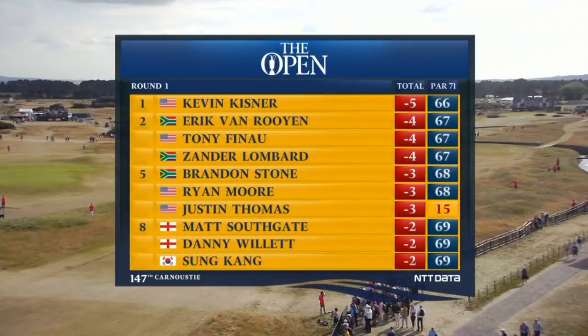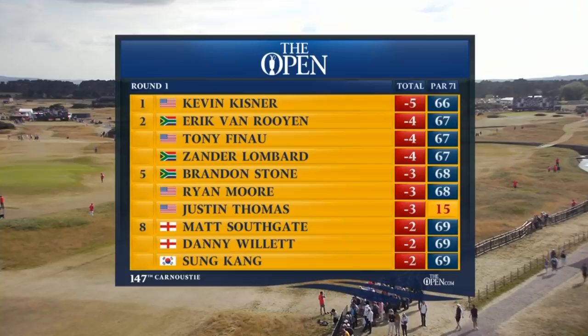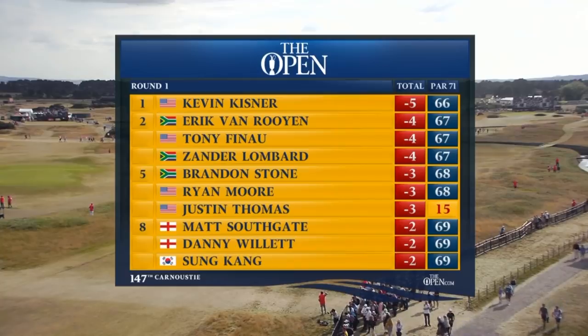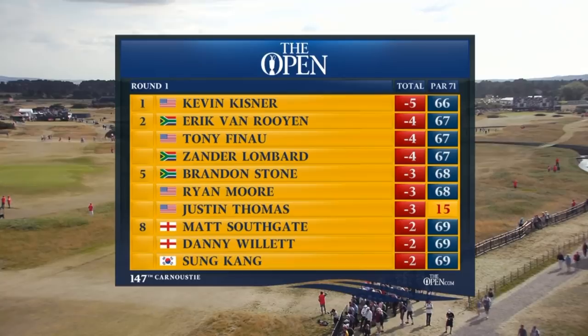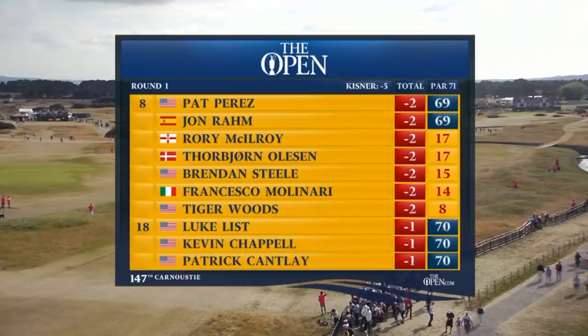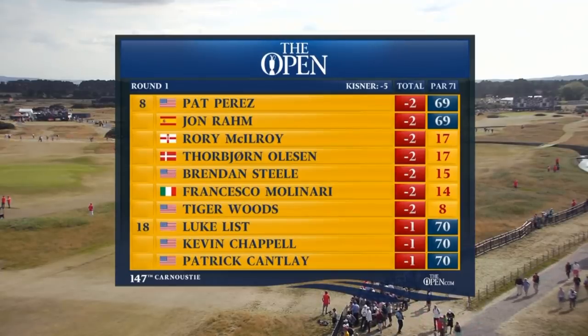Still nobody able to challenge Kevin Kisner with a 66 much earlier on. Erik van Rooyen was out very early on too. Excellent work from him. Tony Finau is on cloud nine, and he had a birdie to finish with as well for his 67. Four bogeys in his round. Xander Lombard got it round with just one bogey. Same for Brandon Stone. A couple of young South Africans in very good form.